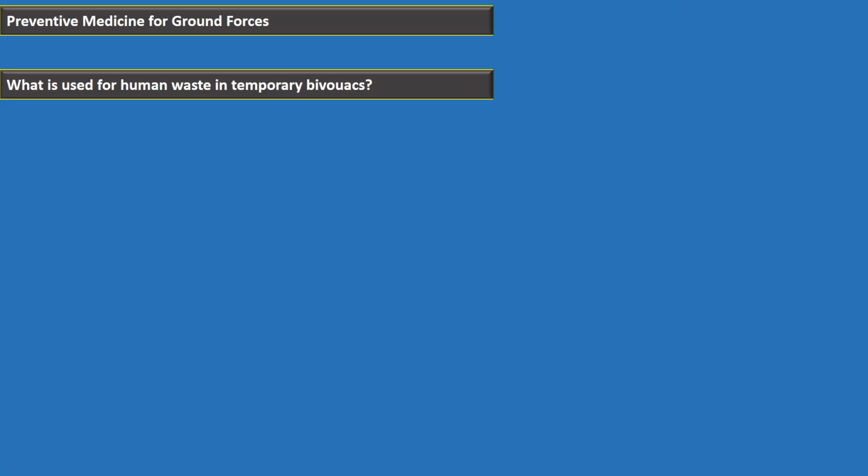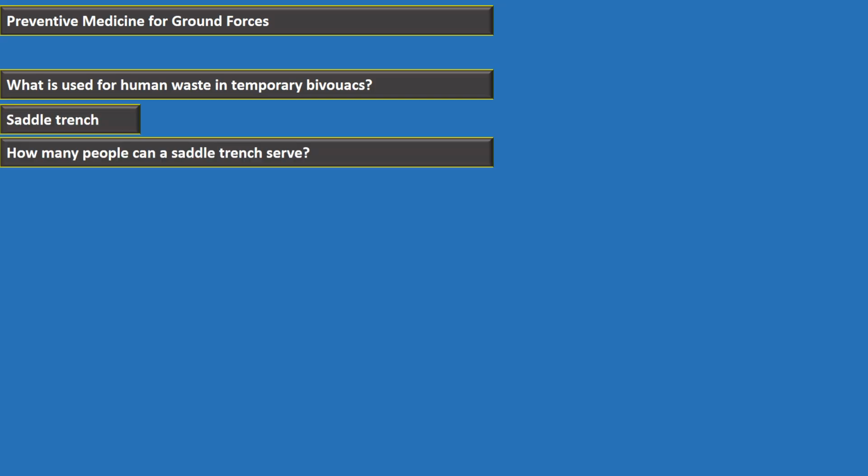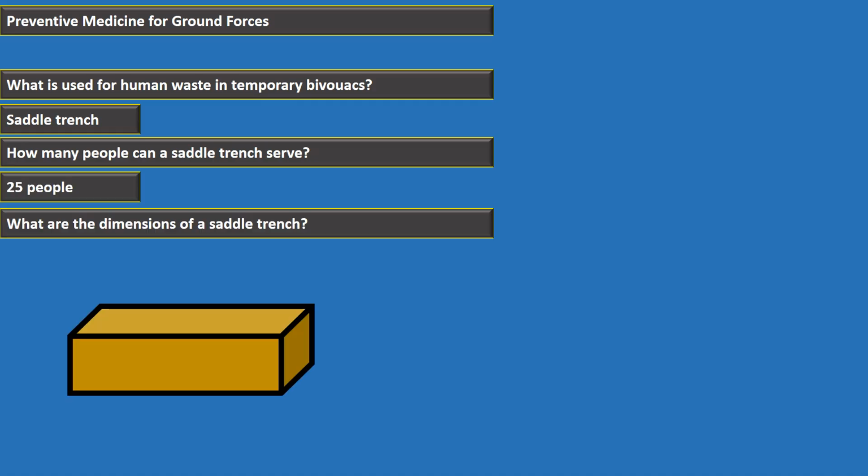What is used for human waste in temporary bivouacs? That's when we use a saddle trench. How many people can a saddle trench serve? It can serve 25 people.